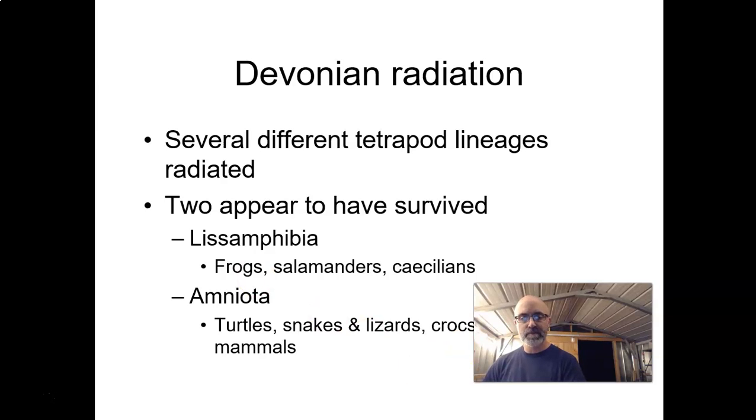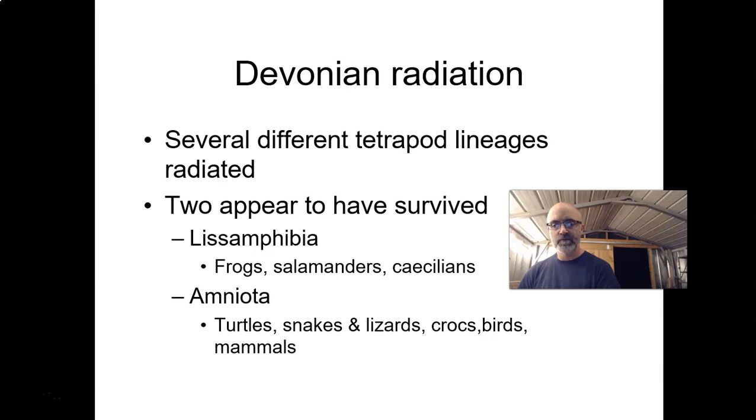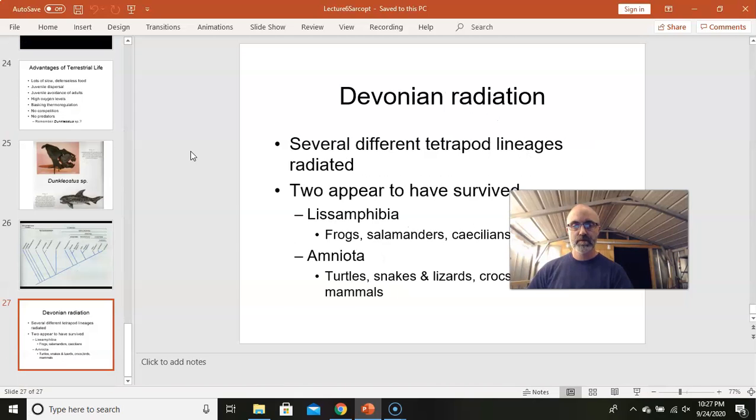A bunch of tetrapods evolved then, and only two seem to make it through. There was a big extinction at the end of the Permian, and on land and in the ocean, a majority of living things went extinct. Right, and two of the lineages that survived include the modern amphibians and then the amniotes, and that's really the rest of the class, mostly in the amniote group. That includes turtles, the squamates, such as snakes and lizards, the crocodilians, the birds and mammals. And that's where we're headed next.